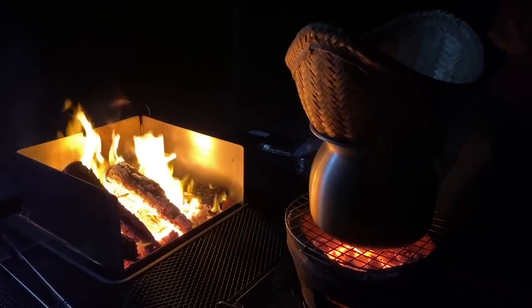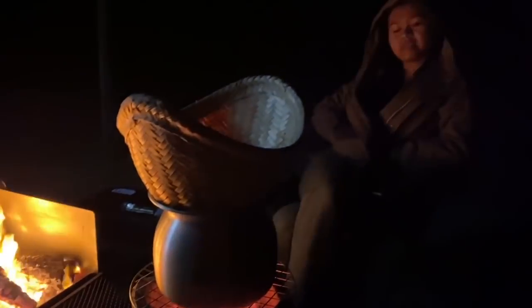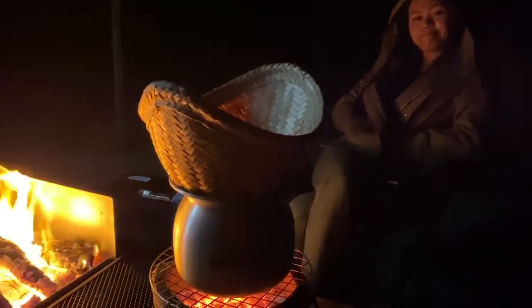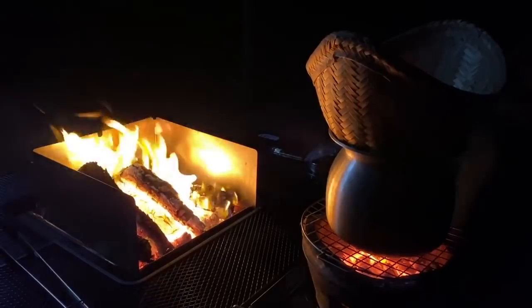Darunee's got a bit of marinated meat. How are you going to cook the meat? Grill. Grill it? Yes. And sticky rice, so that'll be pretty good. Rightio.